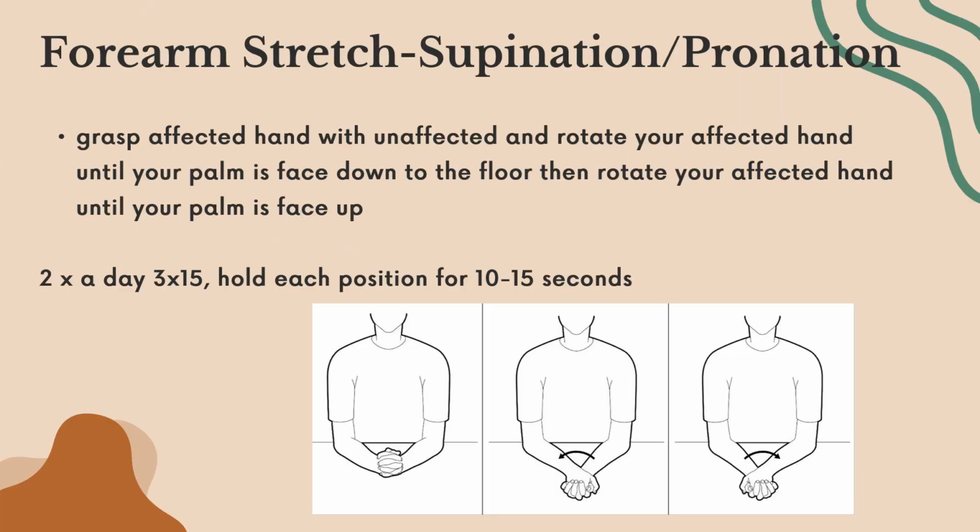The forearm is responsible for the rotation of the radius around the ulna. This motion is known as supination and pronation. For this stretch, you're going to want to find a flat surface or something that you can use to support your arms. Start out by interlocking your hands. Then, with your unaffected side, rotate to your affected side until your palm is face up. Then repeat on the other side. Hold the stretch for 10 to 15 seconds and do 3 sets of 15 twice a day.